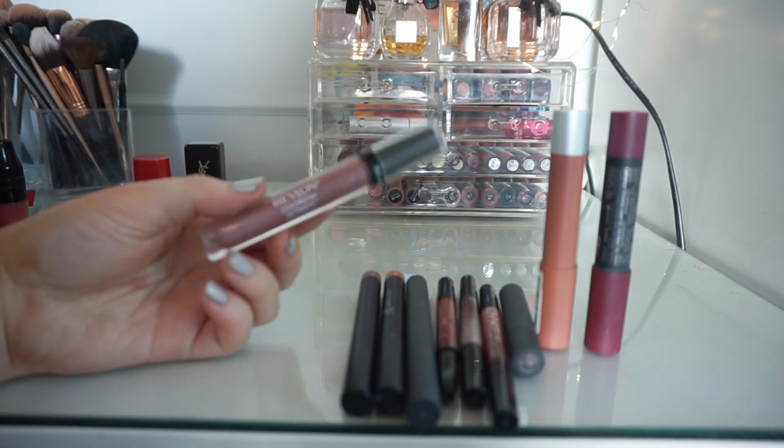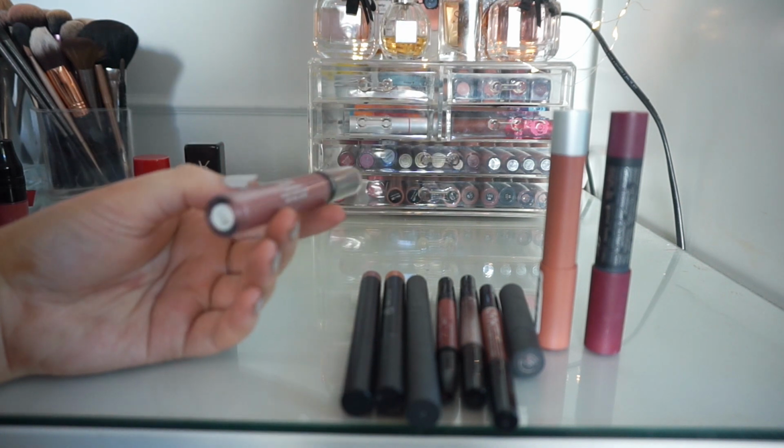Then we have this one from Revlon. This is their Color Stay Liquid Lipstick. I'm going to get rid of that one.